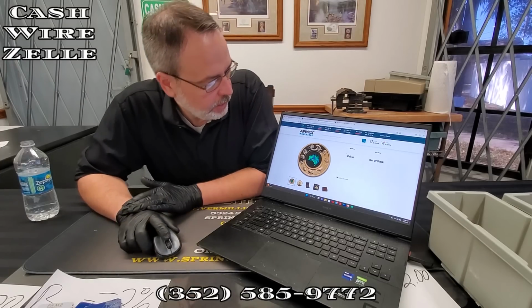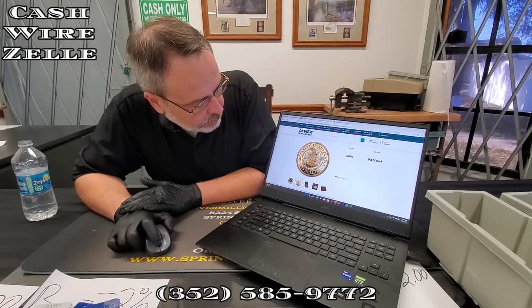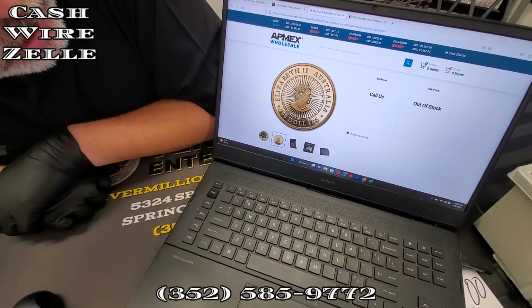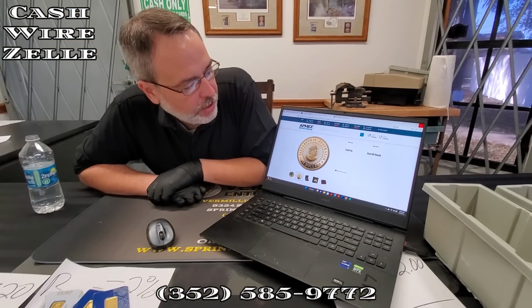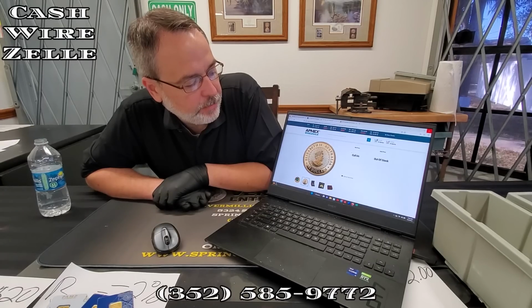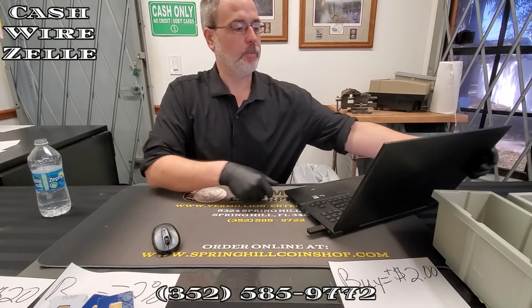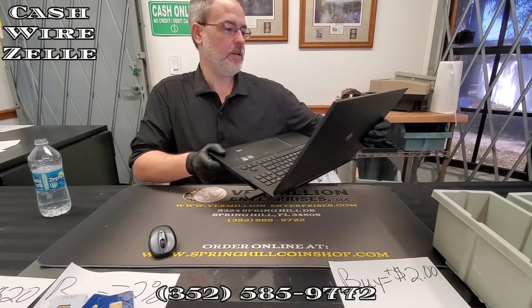That's one side, and here we go. And you see it's a $200 gold coin denomination. APMEX obviously is out of stock on these. They don't have a bid or an ask price, so you don't know what they'd be at. My guess is probably not very strong. I saw a couple other examples. Here's a guy on eBay.